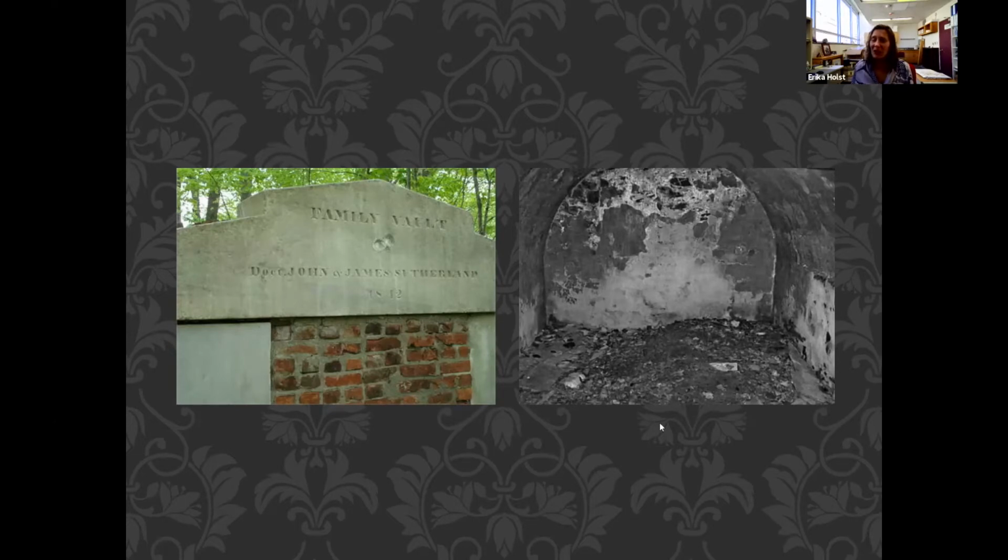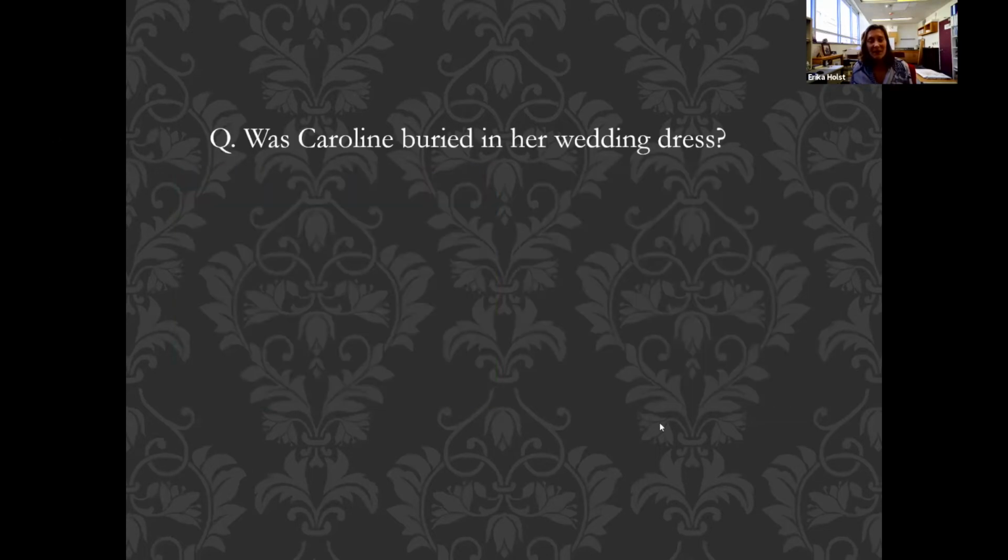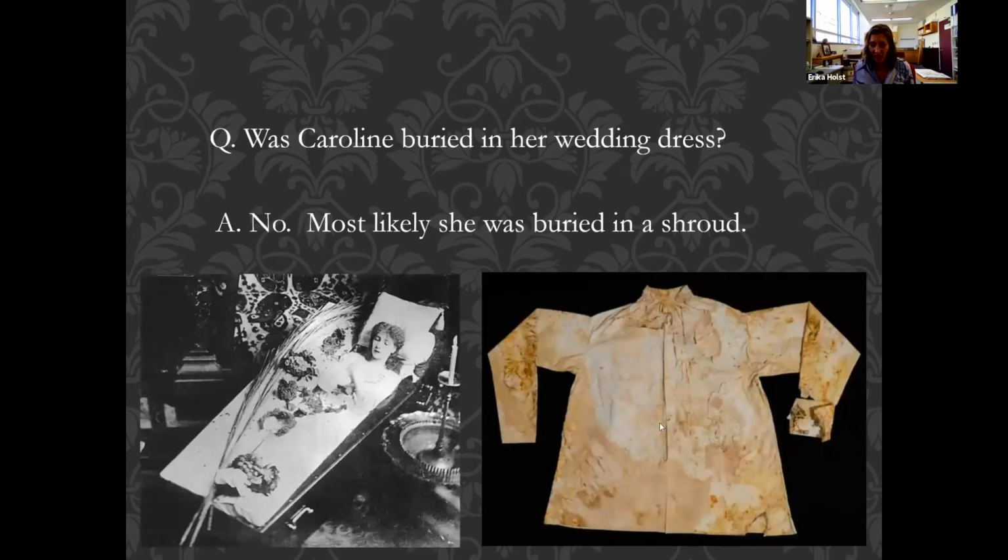We still got a couple lingering questions about this, though. First of all, was Carolyn buried in her wedding dress? The story and the oral tradition of people who saw her in her casket, people said bridal clothes, wedding dress. However, I've got a wedding dress in my collection with the tradition that it came from Caroline Sutherland. So what's the real story here? So I believe that we do have the wedding dress, and that Carolyn was buried in a shroud.